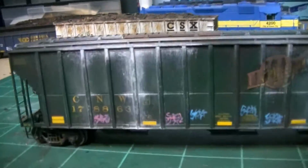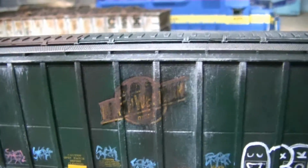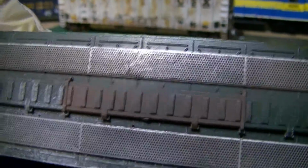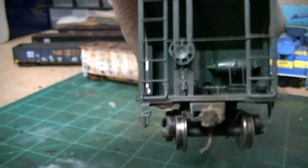But with this car, you can see I did all the grain spill on the side. You got a few hand-drawn tags. The safety stripes are done. The Chicago Northwestern Planet logo is really beat up, just like the real pictures. Looks pretty good. You got the replacement hatch there, painted a rusty brown color. Nice weathering on the top. There's the ends with the kick-up, as you can see, that nice kick-up effect.